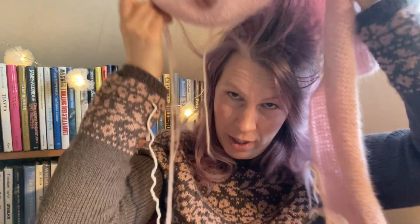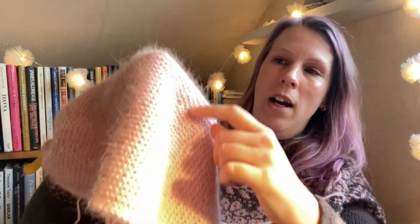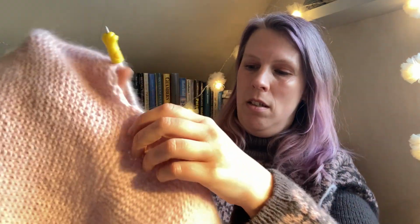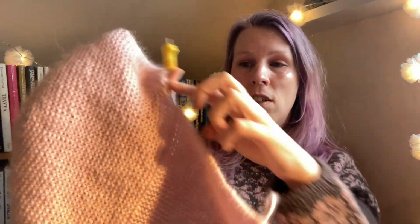But the I-cord around the hood, you knit after the hood is finished. And the construction of this is that you start with this part here on top of the head, and then you pick up stitches all around and knit the hood. Then you do the I-cord, and then you pick up stitches along this side, or you cast on stitches here and then you pick up along this side. And then you just knit back and forth like this.